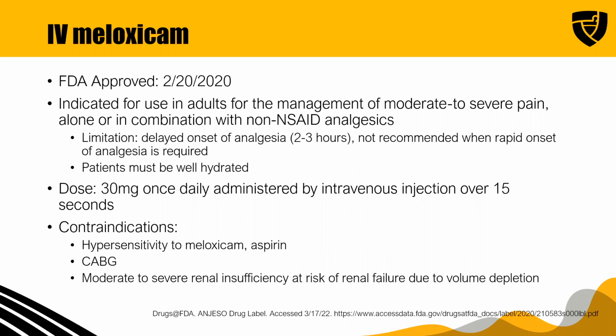It's not recommended for rapid onset because it does have that delayed onset. Patients must be well hydrated, and that's in the package insert, to avoid kidney injury. Again, contraindications, not surprisingly, are CABG, aspirin allergy, or volume depletion.